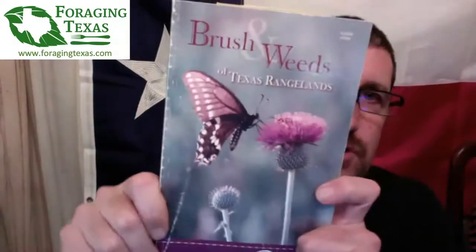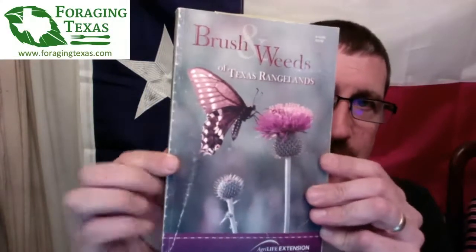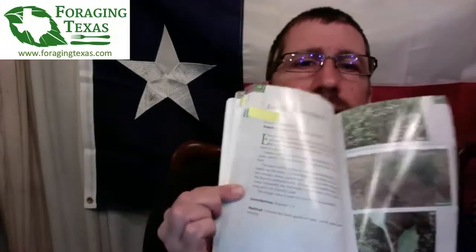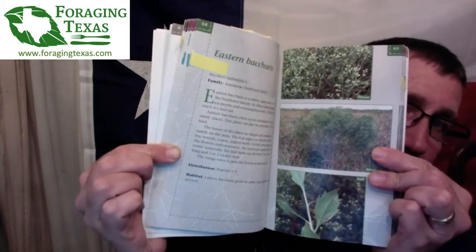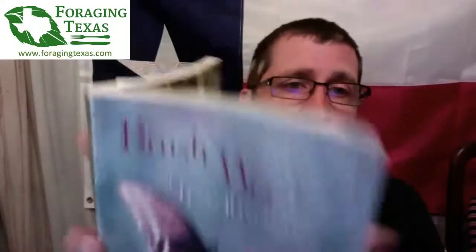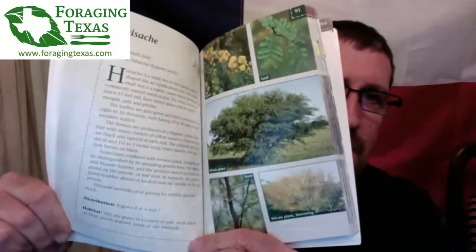Okay, next one, The Brush and Weeds of the Texas Rangeland. Another one by Texas A&M. This was designed to help landowners identify the plants on their property, and it does give information on toxicity to livestock, but it's kind of a picture matching book. It gives some details on the plants, more how big is the leaf, how big is the fruit if there's fruit, but mainly it's just looking at the pictures and going, I think that's what I have.